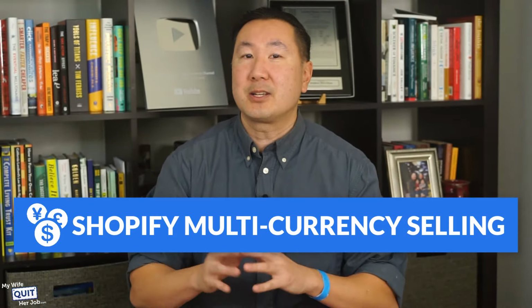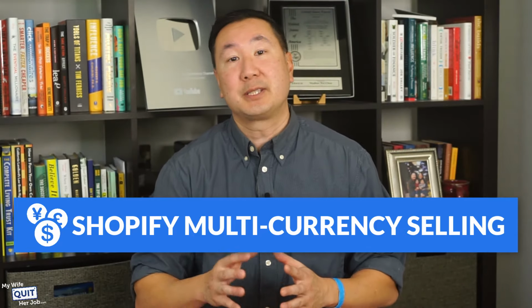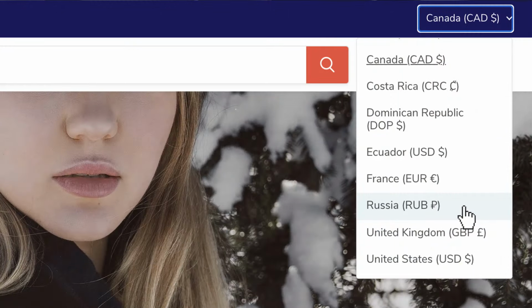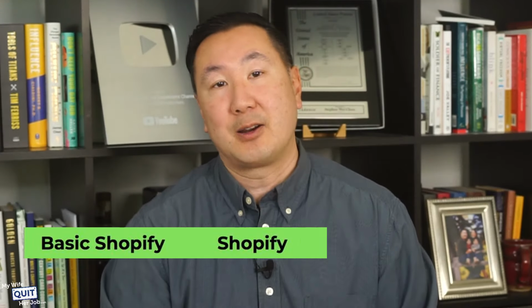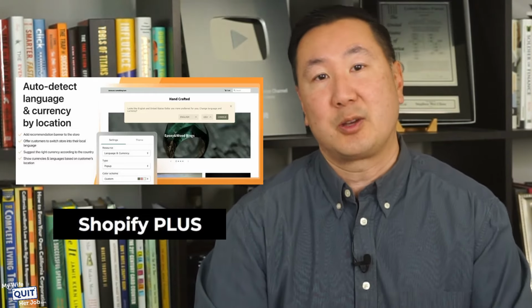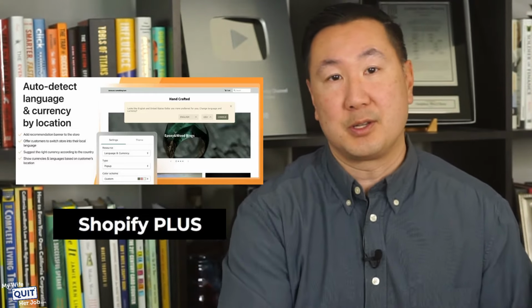Let's talk about multi-currency selling. Shopify supports multi-currencies by default, so customers can purchase products in their local currency and enjoy a more personalized shopping experience. Now, the downside is that your website visitors need to use a country selector to manually pick their location or currency if you're on the basic Shopify or advanced plan. Now, if you're on Shopify Plus, Shopify automatically changes the location and converts pricing to local currencies.